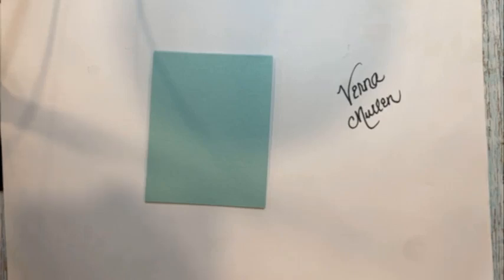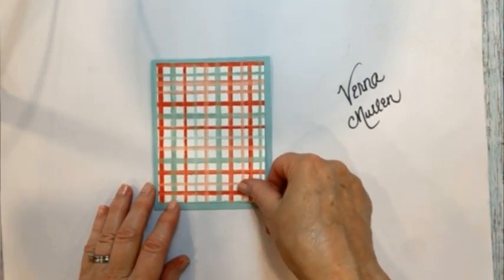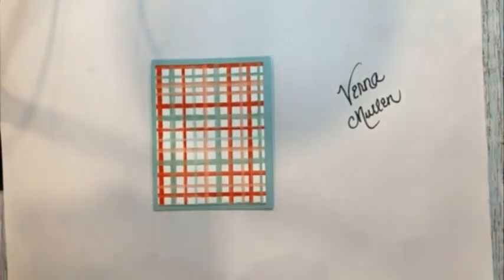And I'm using that designer series paper that's free with a $50 purchase. The name of that paper is Rings of Love. All right. And you can get your designer series paper and go ahead and adhere that to your card base.